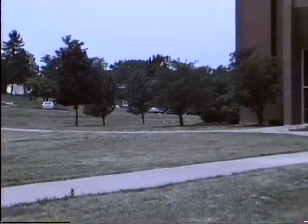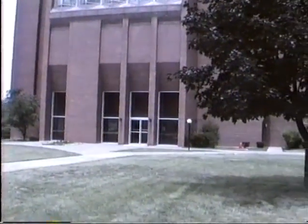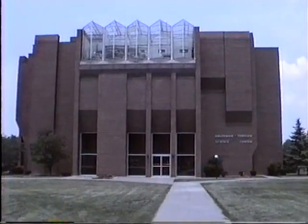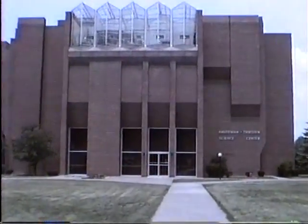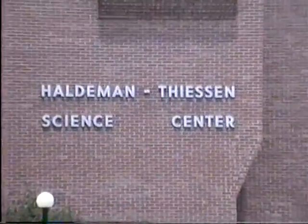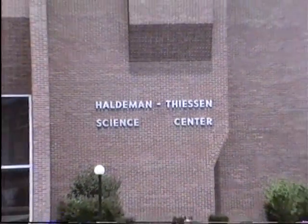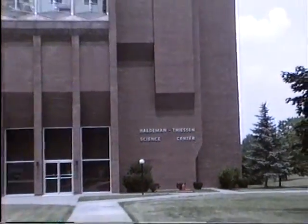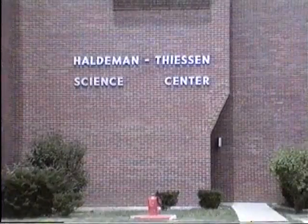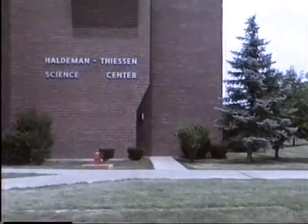Graham Hall, and once again the Science Building. It's a better documentation of the Science Building, which, as you know, is the Holloman Thiessen Science Center. Well, for orientation, here's Holloman Thiessen.